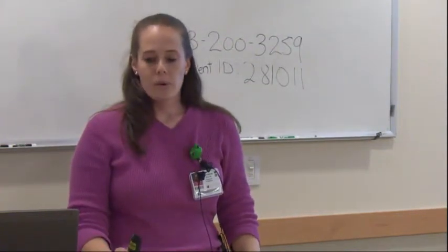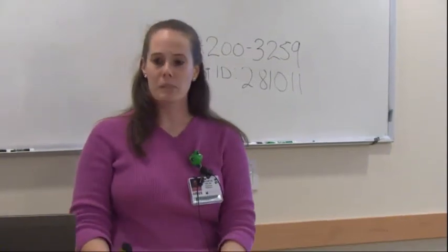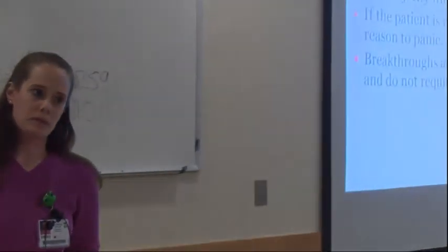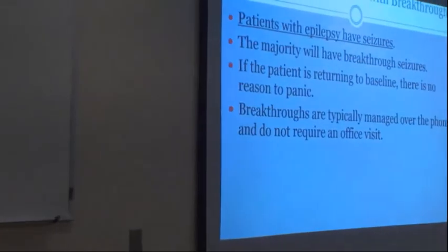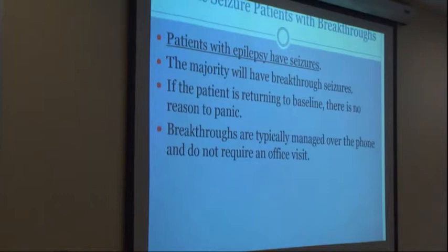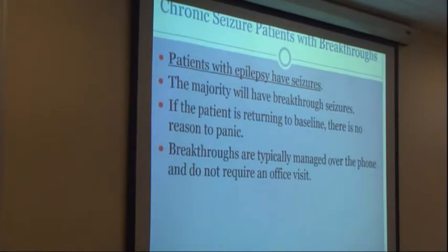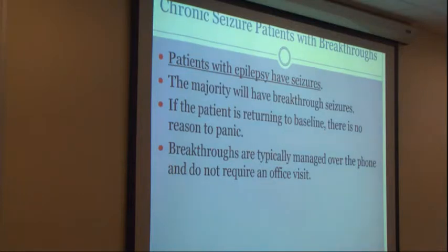So first of all, patients with epilepsy have seizures. And I know that sounds silly, but I get a lot of panicked phone calls: the patient with epilepsy had a seizure. I know they have epilepsy. So it's okay. There's no need to panic, all right, because they are going to have breakthrough seizures, just like a migraine patient is going to have a headache, okay? And so these are things that are managed over the telephone. We're going to change their medications. If they're well appearing, we're going to make little tweaks to their regimen. But it's not something they need to rush into the office for, okay?